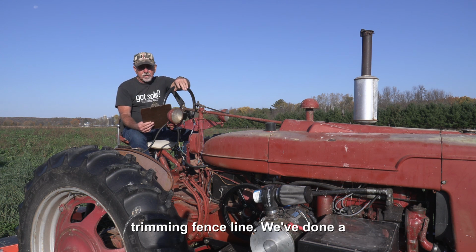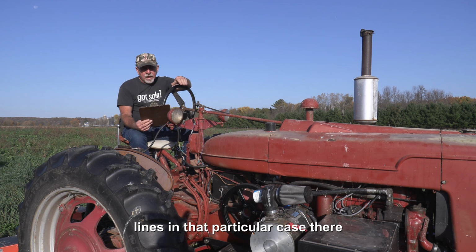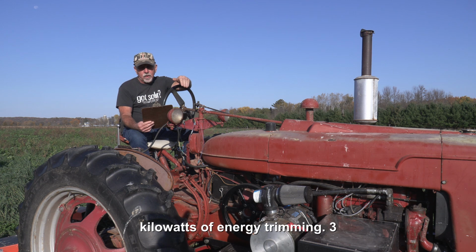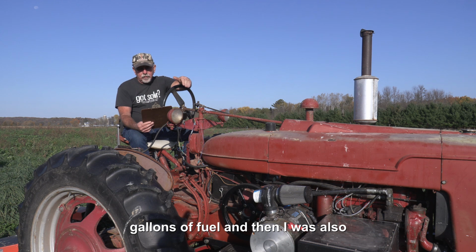Another one, trimming fence line. We've done a significant amount of trimming of fence lines. In that particular case, on one particular task, I used 1.2 kilowatts of energy trimming 3 pastures, and equivalently I used 0.8 gallons of fuel.